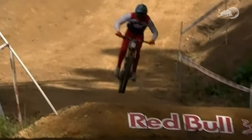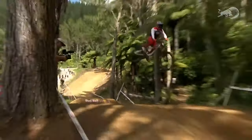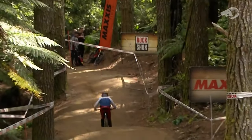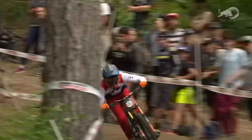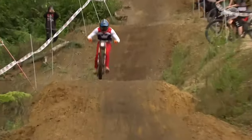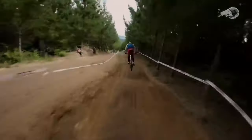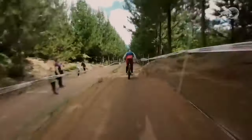I mean, you could just see how smooth Tuhoto is over the jumps. You don't even hear the bike land, you know? Local man from here in Rotorua. His dad, one of the drivers of the shuttles, actually, in the forest. Yeah, he knows this place like the back of his hand. Doesn't he? Yeah. Loves it.